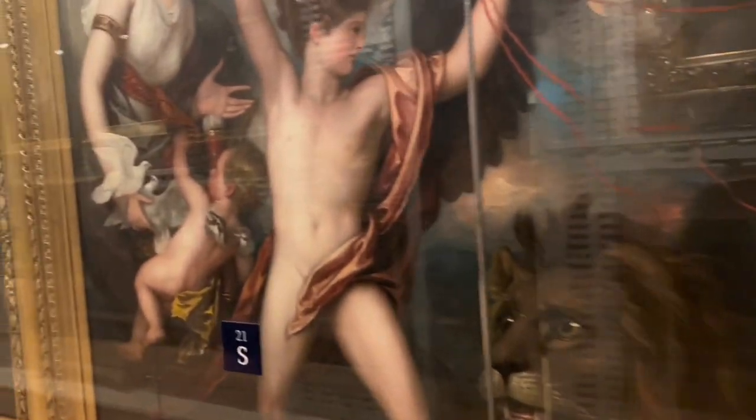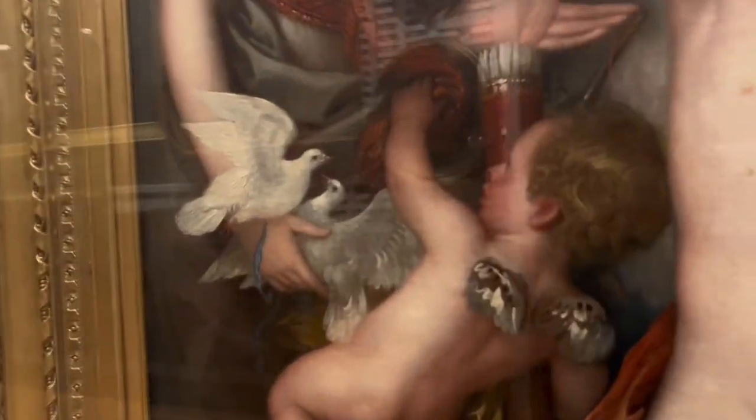I don't know if they're actually kids or if they're just little angels. Aslan. Kind of reminds me of Narnia.